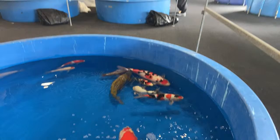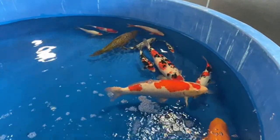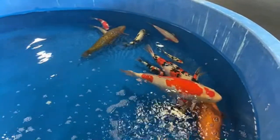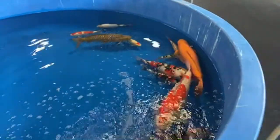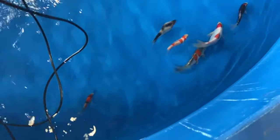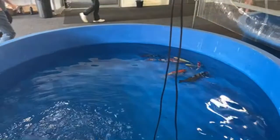Did anyone drop a comment in to say what that variety was? Because I can't remember. A Ginrin Chagoi, Achiba, a Chagoi Achiba. So if you don't know, a size 1 are the babies. They're the smallest fish that we get. I don't think it's a Chagoi Achiba.